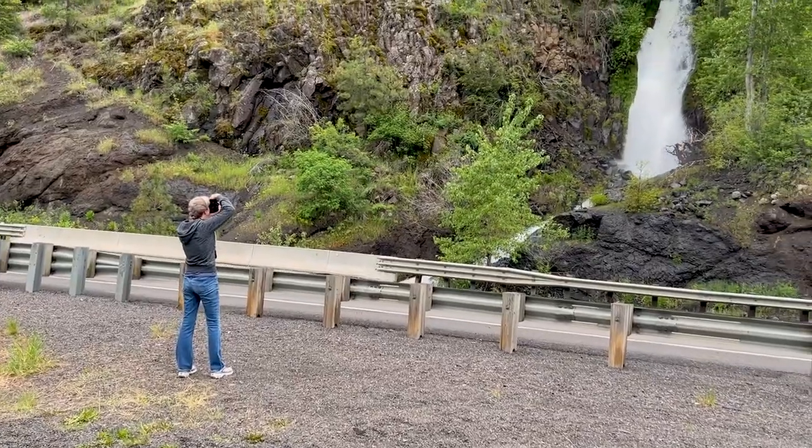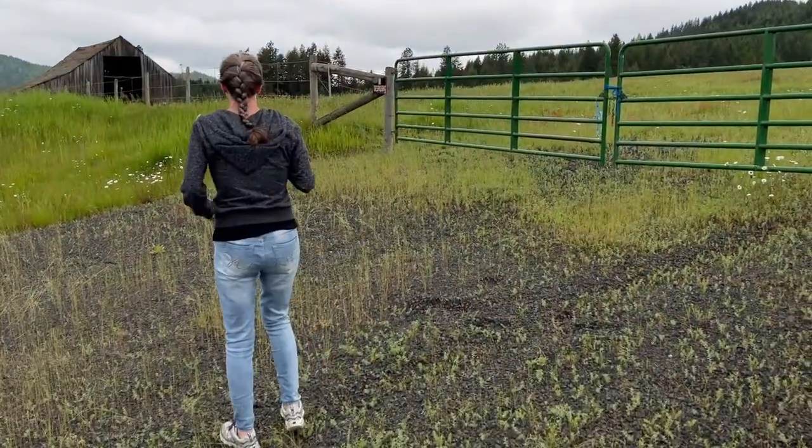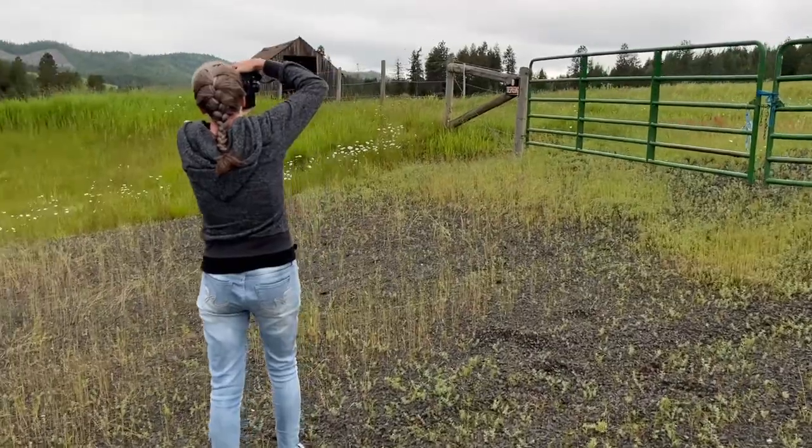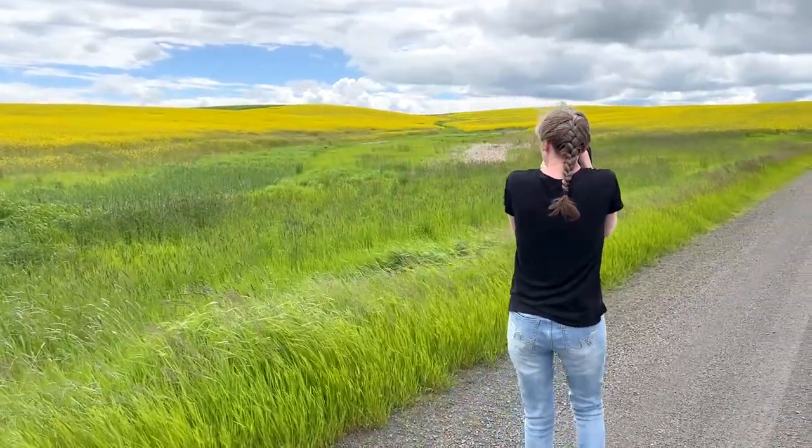And yeah, anyway, I captured some really fun photos of a waterfall and flowers, of course, an interesting old vintage barn, and holy cannoli, I captured a really cool shot of the canola fields up north, and it looks like something out of a fairy tale, and I can't wait to show it to you, so let's get started.